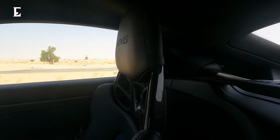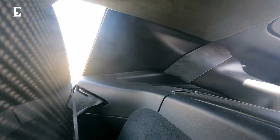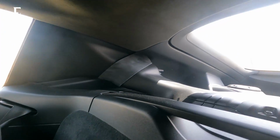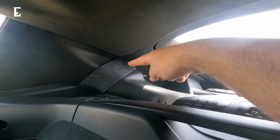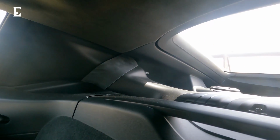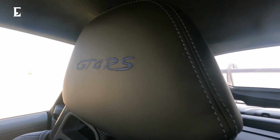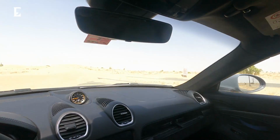Turn it around a little bit. There isn't much space here. The engine is right there, and you've got those pipes that are literally intake, and there is one on my side as well. That's where the air intake comes in from. These ones here come right next to your ear, and then you've got the nice RS badging here. Again, exposed carbon fiber over here.